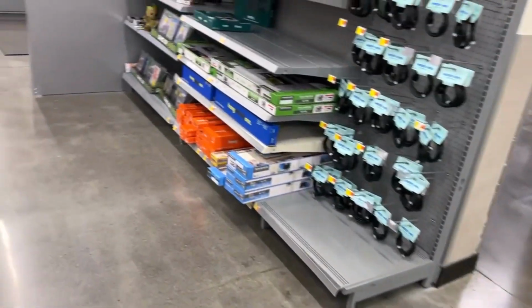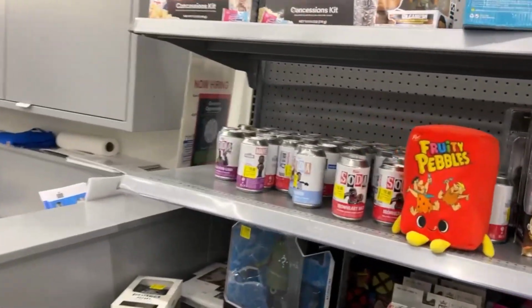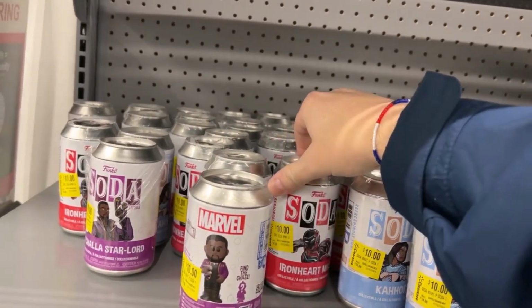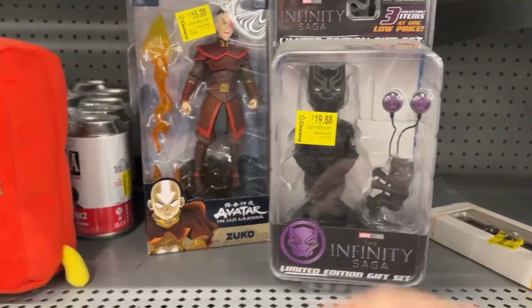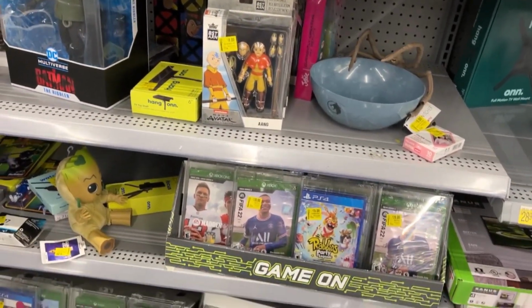And then we got some clearance over here. Oh man, look at all the Funko sodas on clearance. $10. So what are they down, like $5 or something like that? And you got $15 for Zuko over there. 1988, that's probably not clearance. An $8 Aang from Avatar.